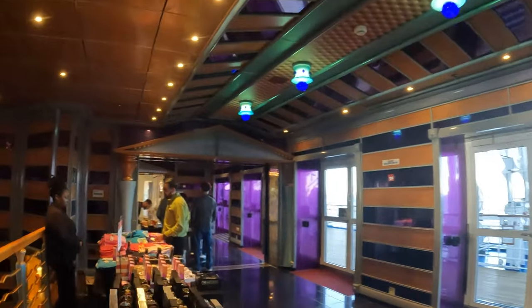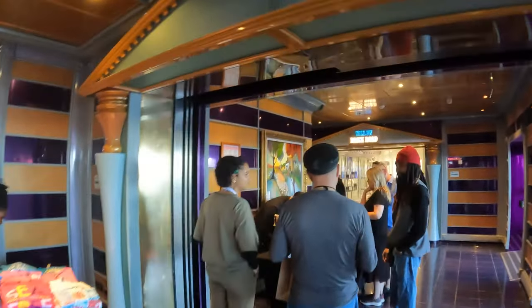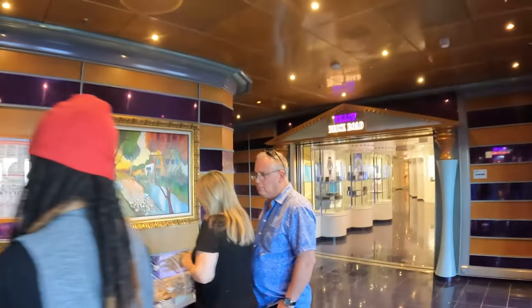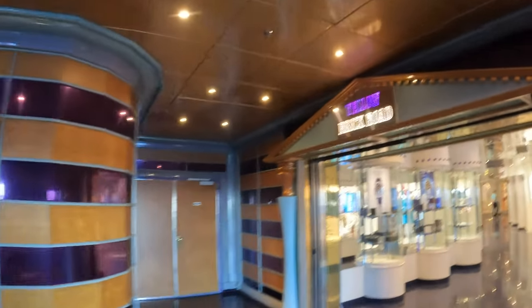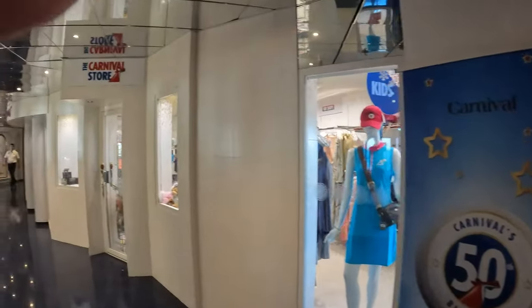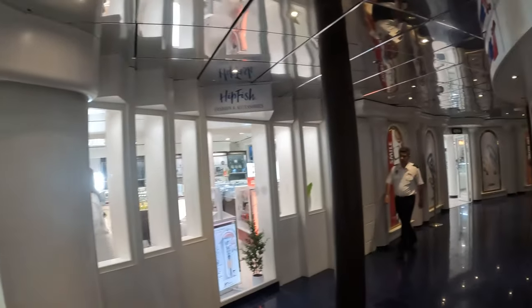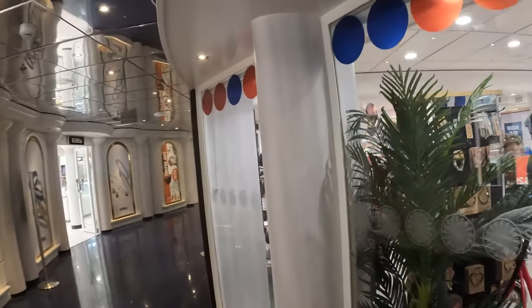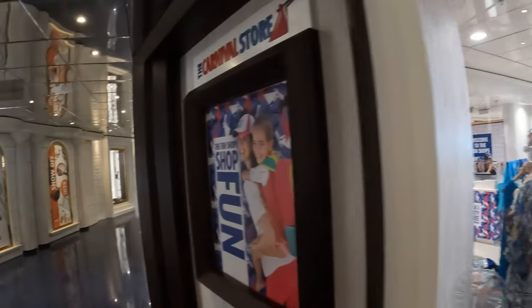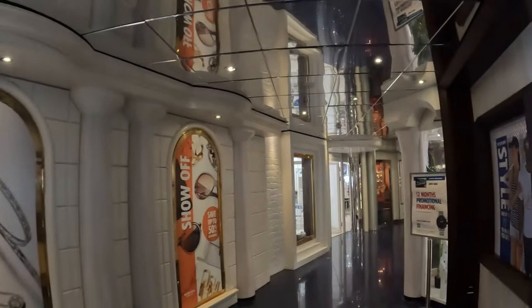So we're entering the shops area. They're having some sales: watches, t-shirts, gold chain by the inch. We call it the yellow brick road where the shops are. Gifts, souvenirs. Lots of perfumes. Of course, they love to tell you how it's all duty-free, but if you ask me, a lot isn't really the greatest price point.